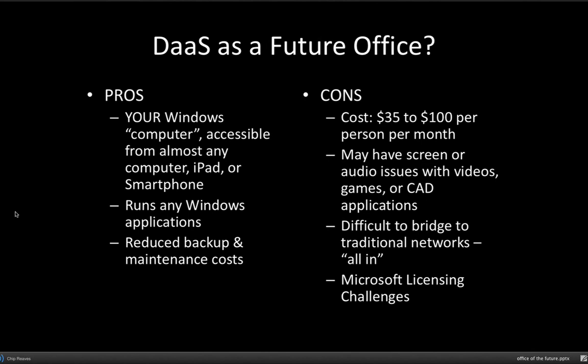The big con is the pricing. You're looking at between $35 and $100 per person per month. The most typical plan that we sell is $50 per person per month, which includes a Windows 7 looking virtual computer and Microsoft Office and email all bundled in with that. It's also not great if you're doing a lot of visual stuff. If you're playing games or playing a lot of videos or doing any kind of CAD applications, it's not a good option for that.